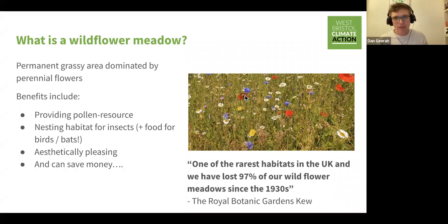Wider context is that since the 1930s, according to the Royal Botanic Gardens at Kew, we've lost 97% of all our wildflower meadows. So post First World War into the Second World War, a lot of these really rich habitats got either torn up to grow crops or just simply overgrazed or managed in a slightly different way, mainly for the production of food. But any of you that attended my regenerative agricultural talk last year, or want to catch up on it, these wildflower meadows are coming back within the agricultural landscape, which is really great to see. Today, I'm not going to be speaking really about the rural wildflowers, but more focusing on our dear city of Bristol.